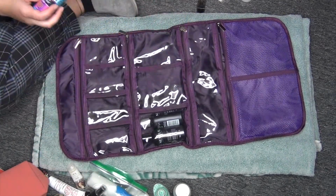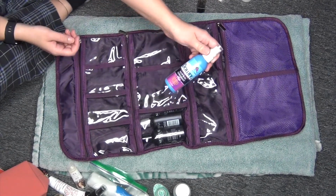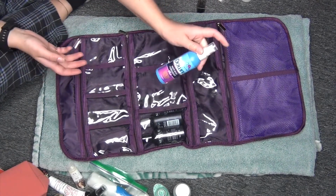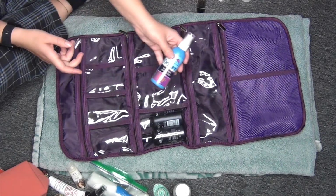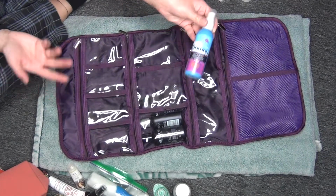Also, another thing we didn't end up using was this Downy Wrinkle Releaser Plus. I bought this for David's nice shirts for when we went to dinners, and we didn't end up using it, so I'm not really sad, but now that we have it, it's nice to have, so there's that.